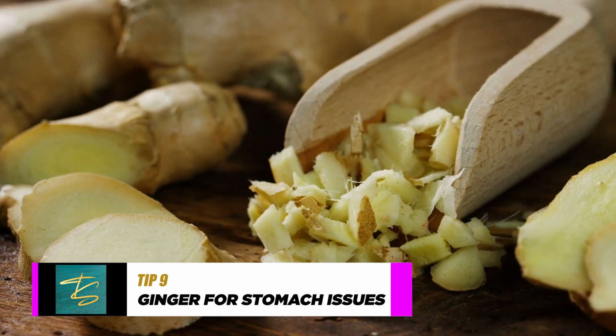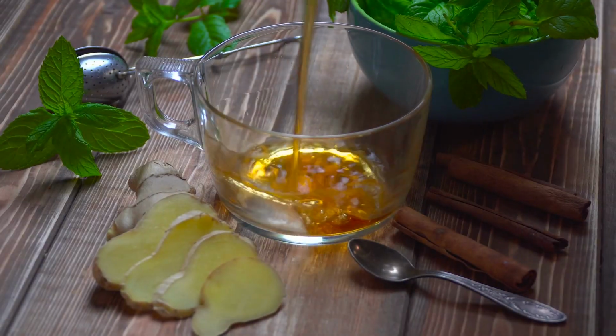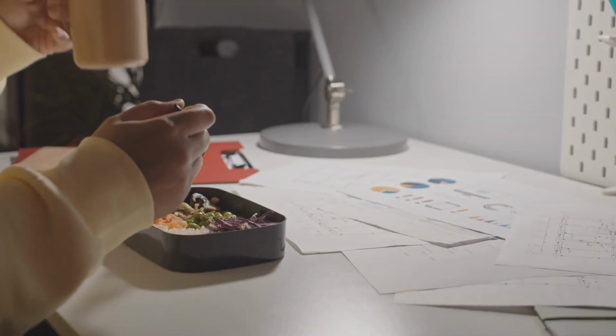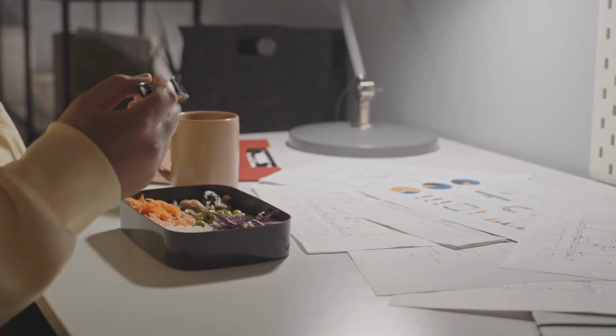Ginger chews or ginger ale. Flying can mess with your stomach, and ginger actually helps. It's not just an old wives' tale. There's real science behind it. When the drink cart comes around, grab the ginger ale. It's one of the few times airplane beverages are actually working in your favor.